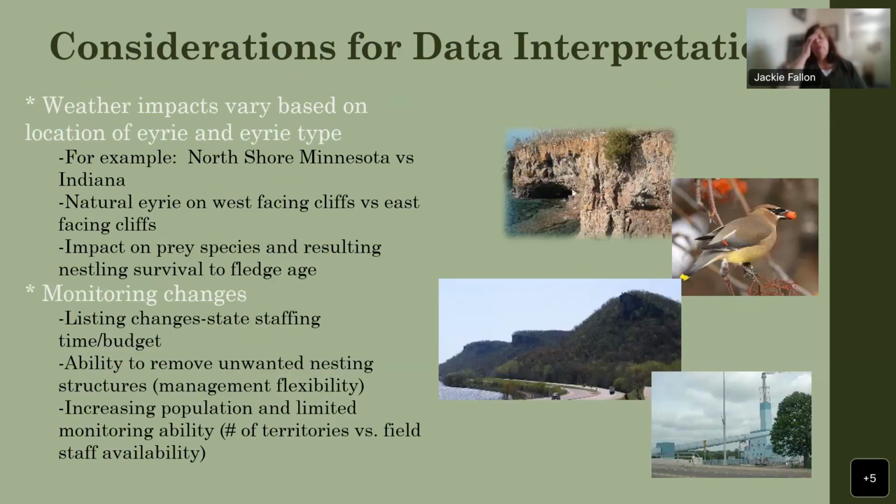Some of the considerations when you look at the data, we definitely have good years and bad years. The North Shore in 2012, after getting a foot of rain in a 24-hour time period, we had almost 80% mortality on the cliff chicks that year. So our production was very poor. The next year we had one of our highest producing years.